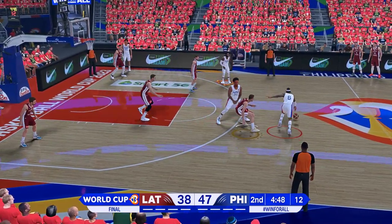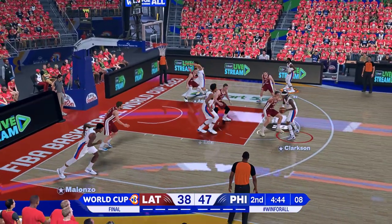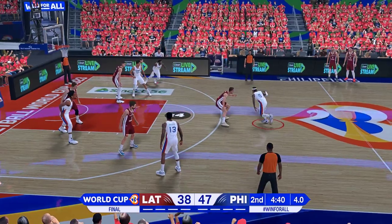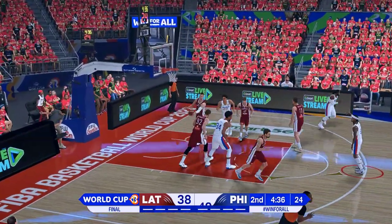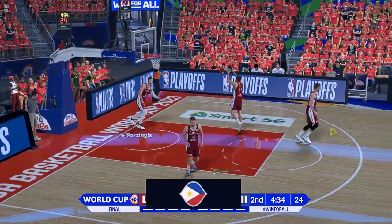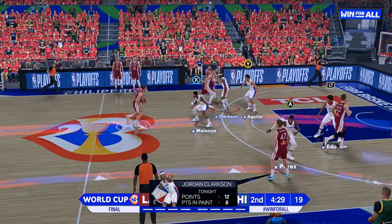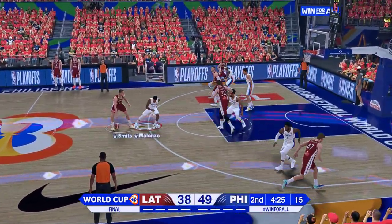Now Clarkson, 10 points for him. Five to shoot. From the high post, he clangs that one off the back iron and down it falls. Clarkson's got 4 this quarter. He has been a key factor for them offensively, scoring with consistency.